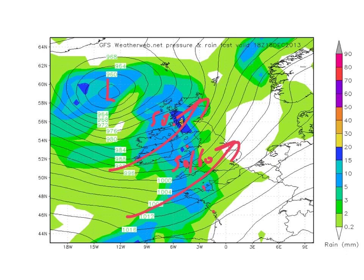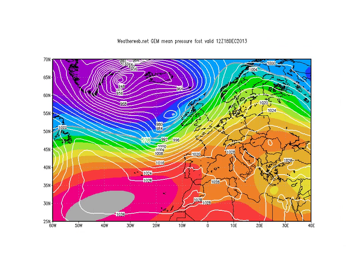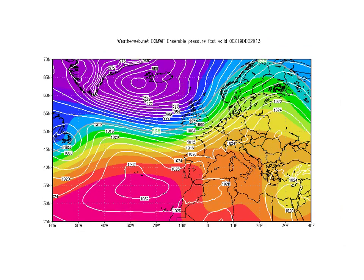And if we compare to other models, the Canadian, for example, looking like this. This is on the afternoon of the 18th. Look, little area of low pressure there west of Ireland. This zips rapidly up towards the northeast. Strong winds associated with the isobars close together. This one also bringing in those very strong winds through the course of Wednesday.